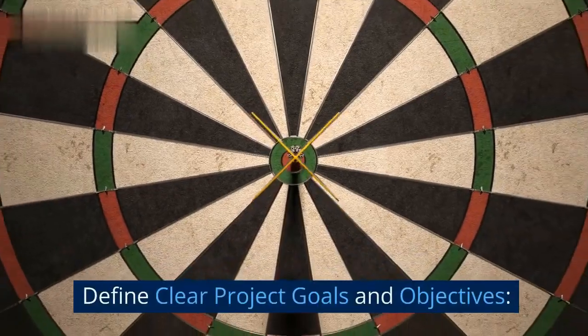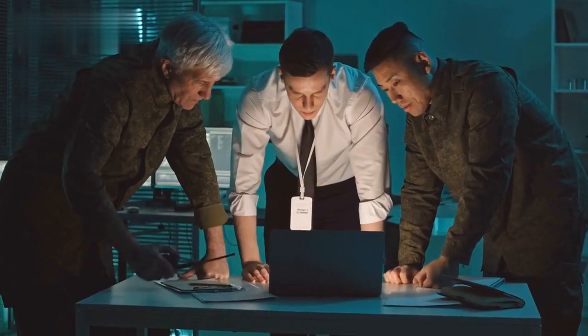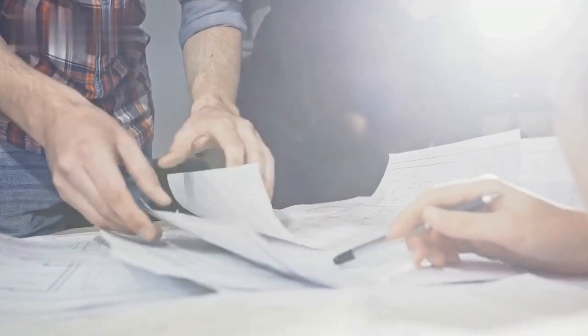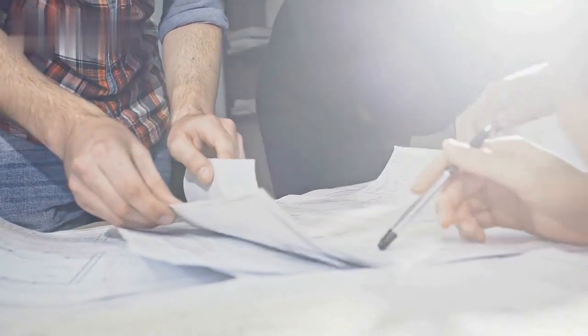Let's get started with the content. Define clear project goals and objectives. Setting clear project goals and objectives is the first step towards success. Identify the desired outcomes, deliverables, and milestones, and communicate them clearly to your team and stakeholders.